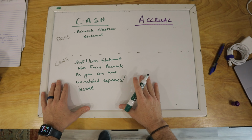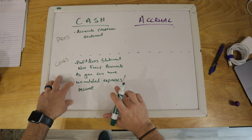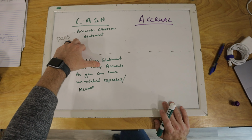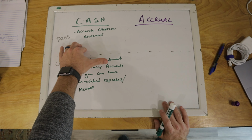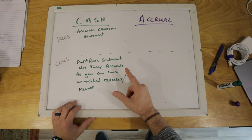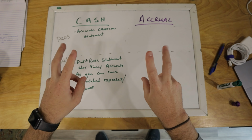But the problem with that can also be your profit and loss statement might not be fully accurate, as you can have unmatched expenses and income. But this can be very bad because you might forget to pay an invoice and it might show that you have a decent amount of cash, but in reality you have to pay that invoice soon. So your profit and loss statement isn't fully accurate because that is an expense that you will have to incur that you already know about and is technically a liability on your books.